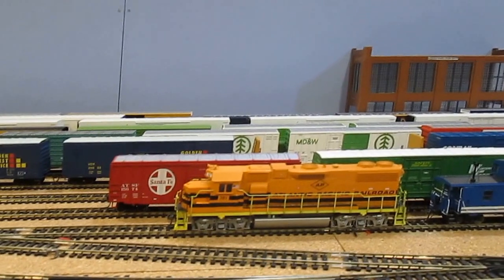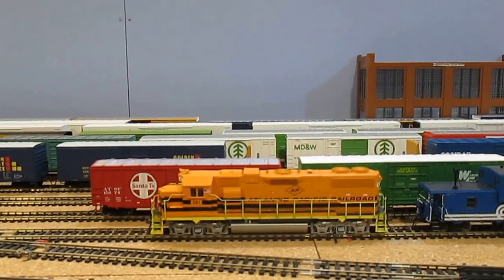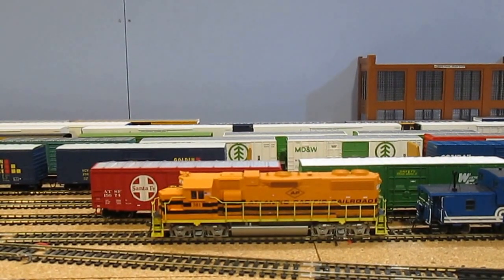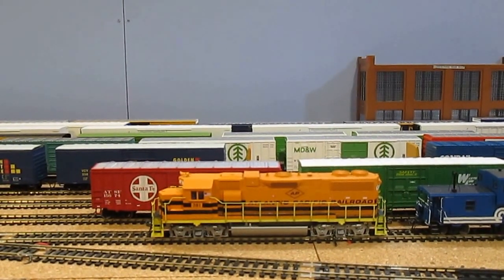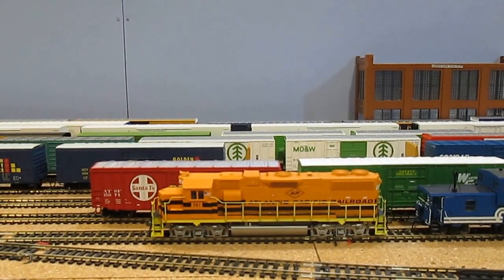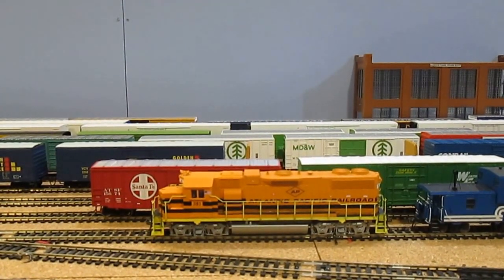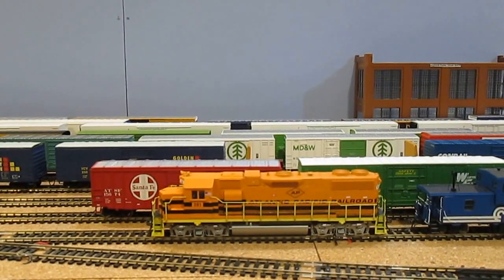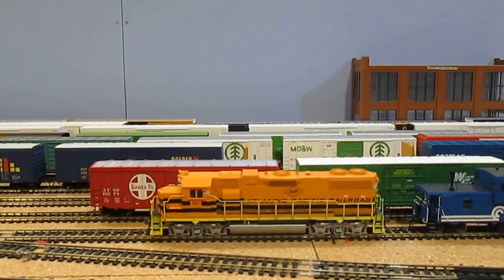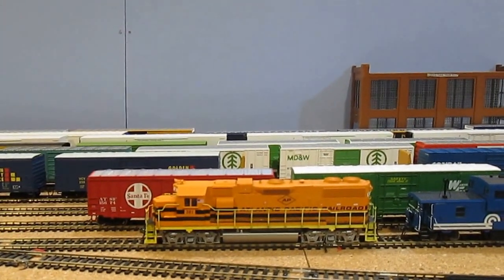Another picture of the yard. That's one of my private road engines. Atlantic Pacific Railroad is the name of my personal railroad. A gentleman named Oscar from trainlife.com, who I've known for a couple of years, painted these engines. He did two Jeeps, a few cabooses, and he's going to do some C30-7s for me. Hopefully I'll have them in the next 30 to 60 days.